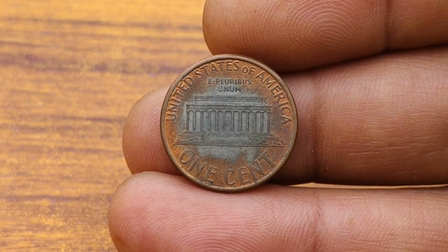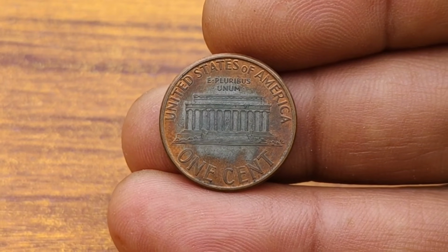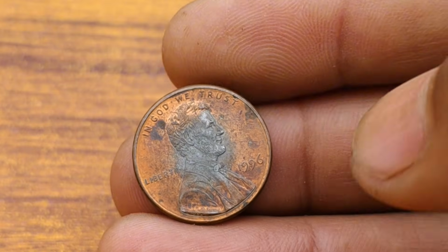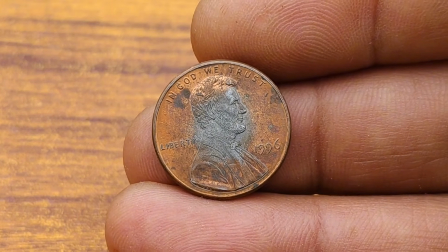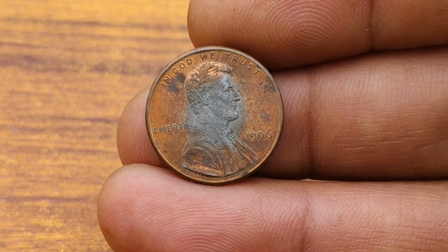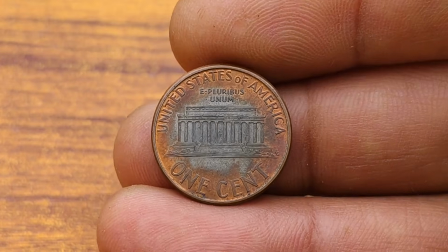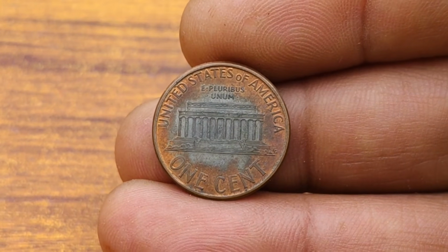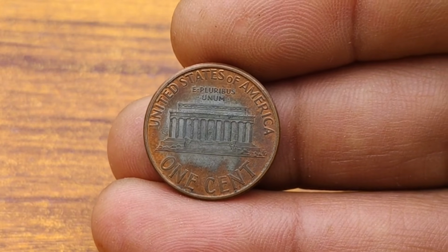This penny was struck in 1996 at the Philadelphia Mint, which is why it lacks a mint mark. Coins from the Philadelphia Mint didn't carry a PF mint mark until 2017, so if your 1996 penny doesn't have one, that's perfectly normal. But what sets some of these coins apart are unique silver-colored spots on the surface. These spots might result from environmental factors, improper storage, or even chemical reactions.